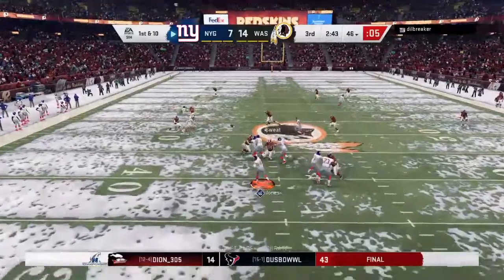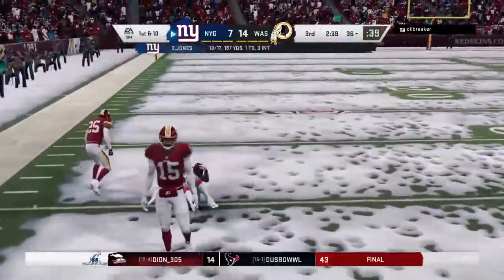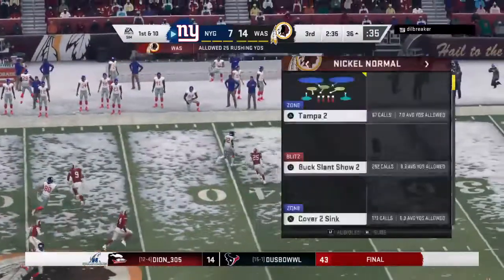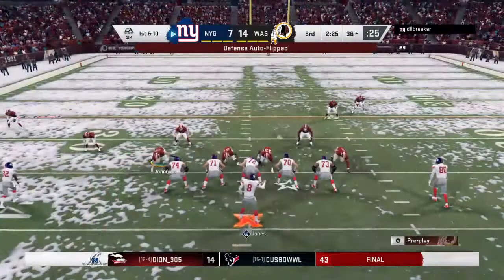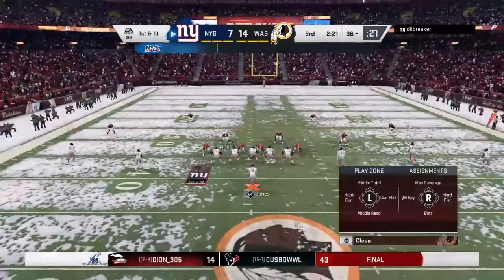Jones now on 1st down. He's got the 1st down and more inside the 40. And finally down at the 36-yard line. Give them 18 there, and the Giants have a 1st down. Jones now 13 out of 17 throwing the ball. He's got a 1st down.